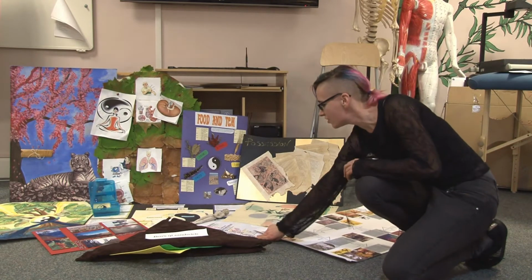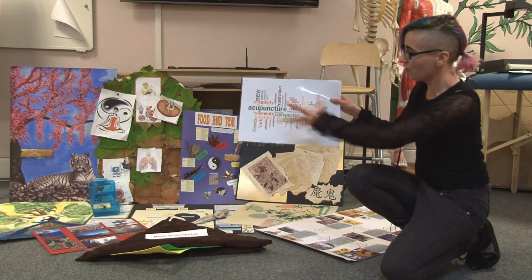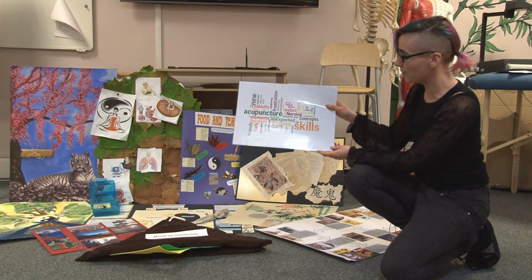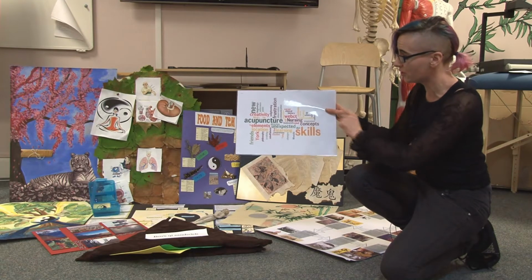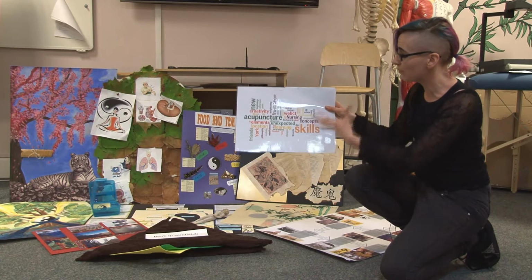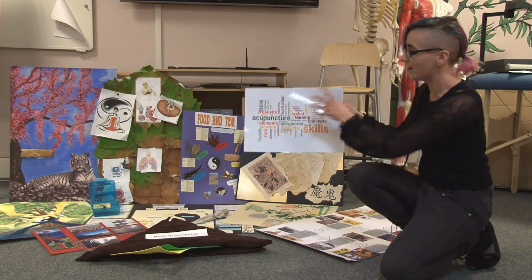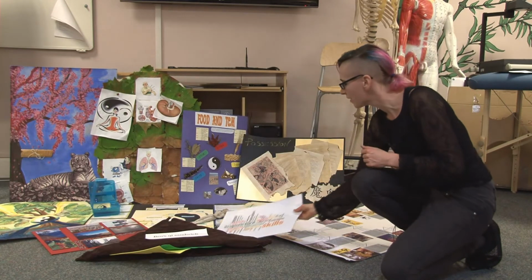Completely differently, a student here has used their IT skills to produce a word cloud, which encapsulates all of the things this student thinks about around the topic of acupuncture and research. And then when speaking about it, the student was able to dive in and out of this in a very convincing, compelling way.